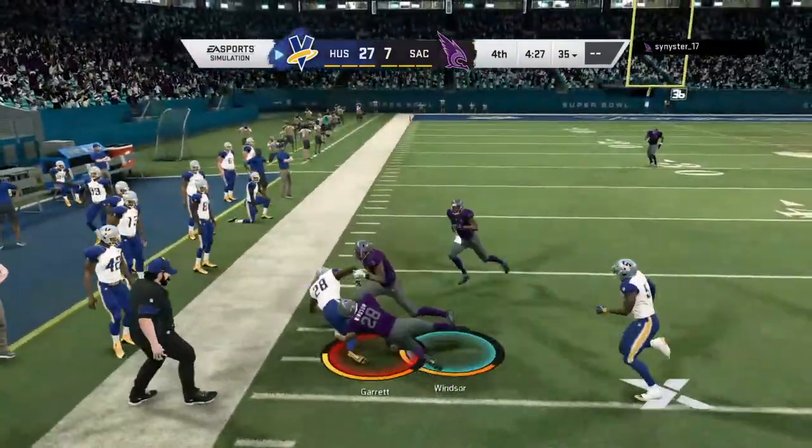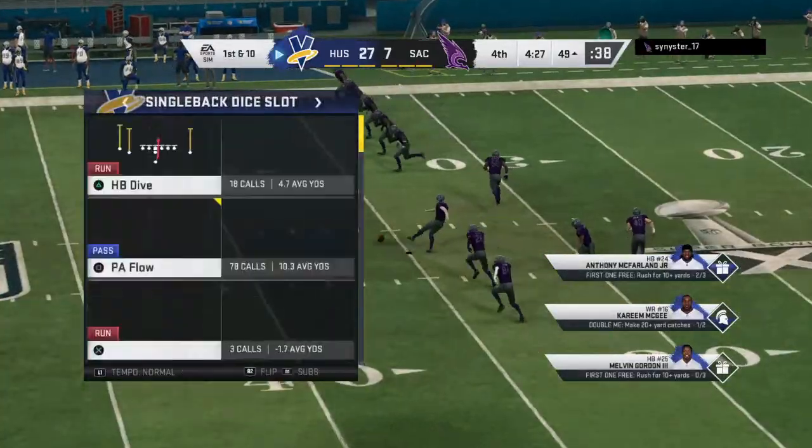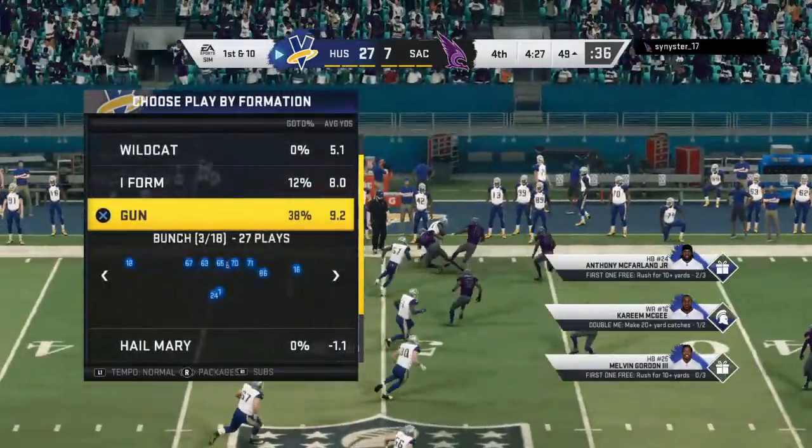And the hands team does its job. They're able to secure it. Now they're down big here in the 4th. They had to try the onside kick. Can't fault them for the effort at least. No, you can't at all.